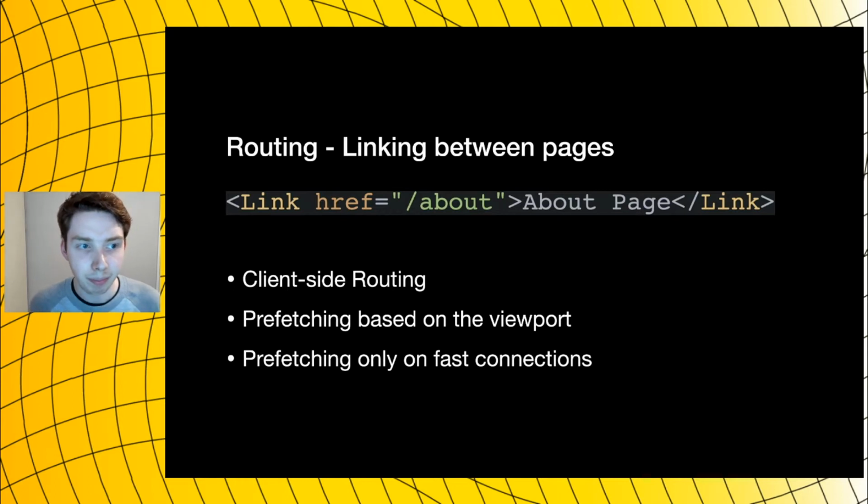It also has built-in prefetching, which allows for basically prefetching the URL before it actually has been clicked, allowing for a faster transition to these other pages. And it does that based on the viewport, so only the links that are inside of your viewport are going to be prefetched in that way. And it also disables that prefetching if your network is slow. So it won't affect slower network connections in this case.